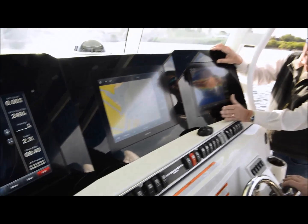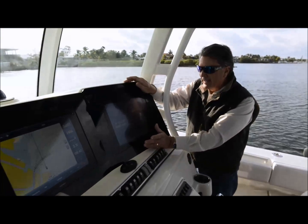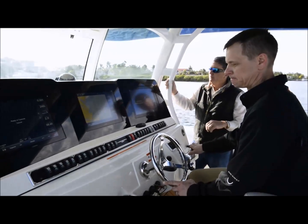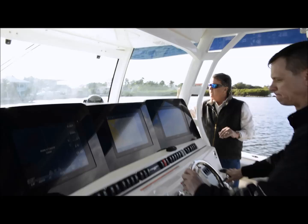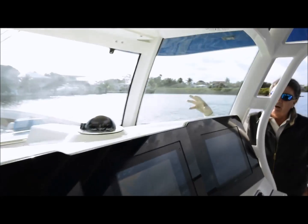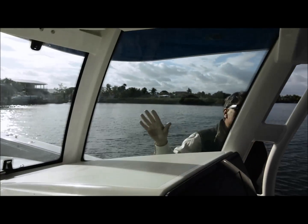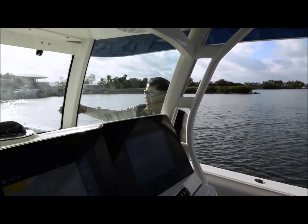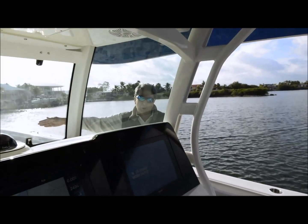Three 15-inch screens are on this helm, and there's enough room for 17-inch screens. These are the Garmin 8000s, which we put in at the factory, and you have enough room for triple 17-inch screens. Visibility is critical. We use a radius in our side windshields so that there's no distortion running at night. All of our windshields are glass, and our forward windshield opens and closes.